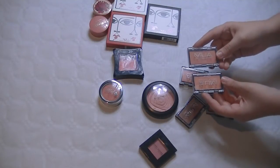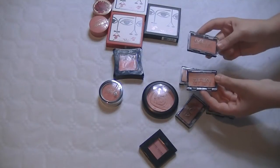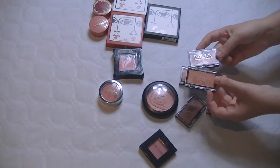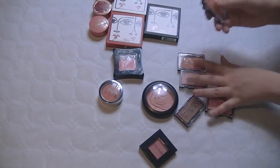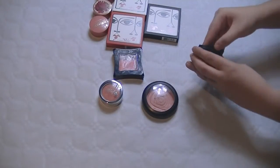This one is just a bit more orange than this one. This is more peachy. But I think I'm going to keep this one, because if I want to do a dupe video, this is a pretty good dupe for MAC Peaches. But the rest of them, it's gotta go. I have this Bobbi Brown blush, the only Bobbi Brown blush I have.